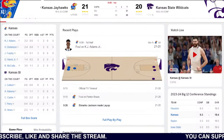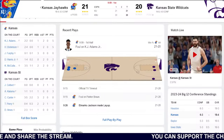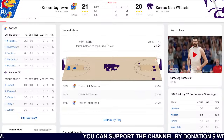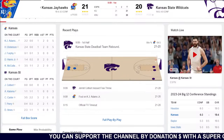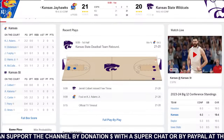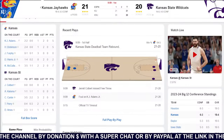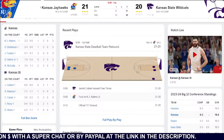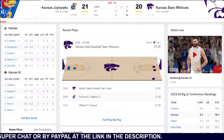Good inbounds play by K-State, leading to a pick and roll. Nice timing on that pass. One of the best we've seen in a while. As Jarrell Colbert was catching a basketball, he's so long. He was a little ways away from the basket, but with his size, he's able to leap and try to dunk it, and got fouled on the attempt. Jarrell is 15 of 24 at the free throw line this year. That's 62.5% for the young sophomore.